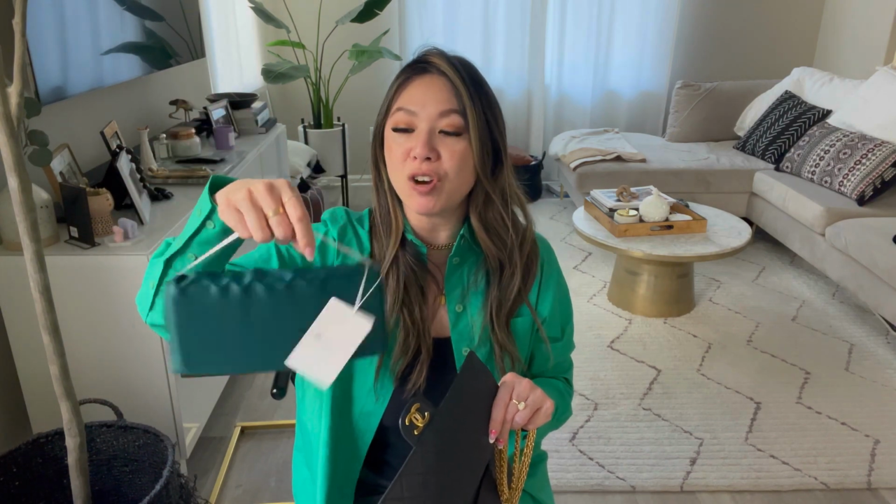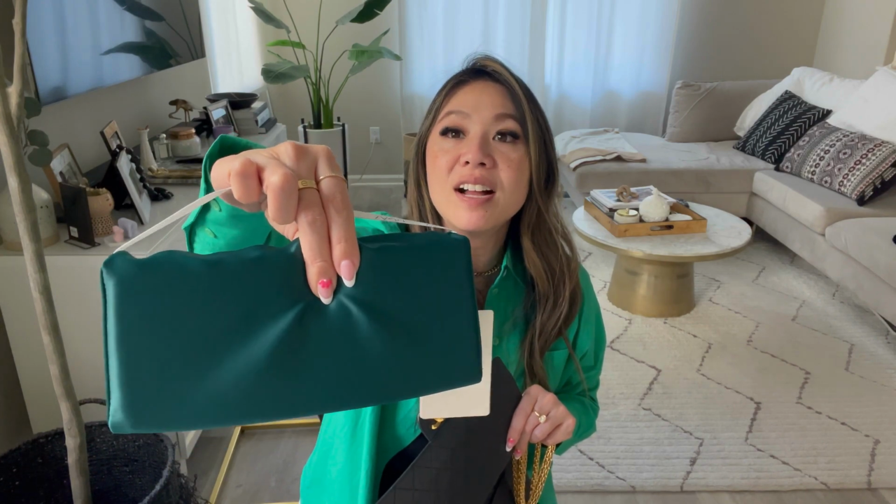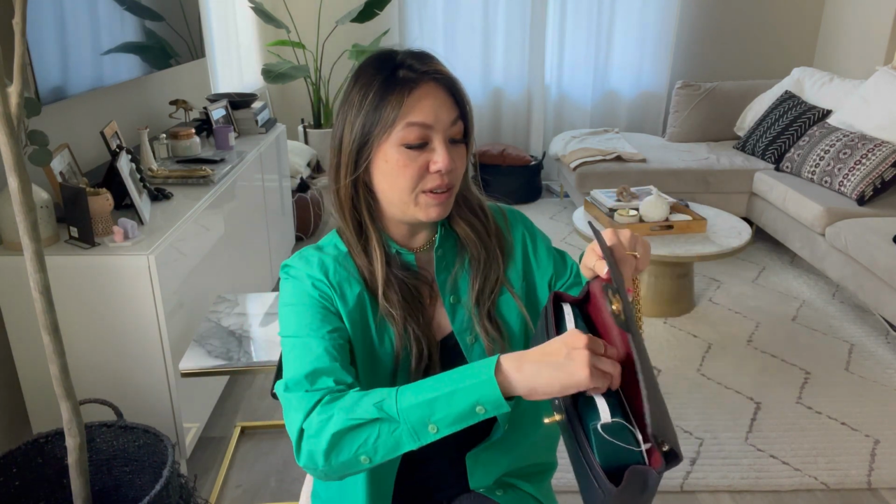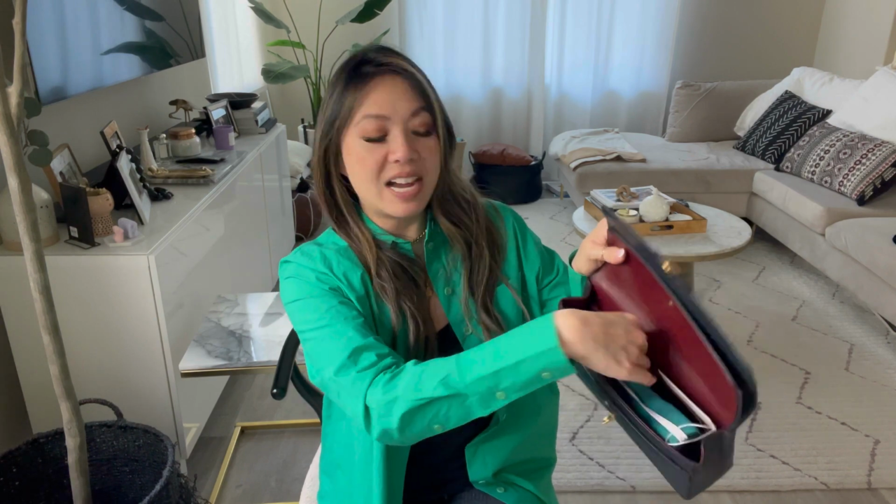So I wanted to share this in case you guys have Chanel bags you want to maintain, you can pick this up too. I can drop it below, but I picked it in this satiny green color because you guys know green is my favorite color this season. But yeah, and it has this too, so you can easily take it out without any hassle. I just thought it was really cool.